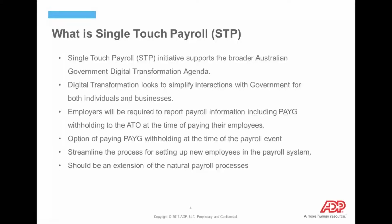So a couple of key elements just to think about in terms of Single Touch Payroll. It will be about reporting your employees' salary and wages to us and their PAYG withholding amounts to the ATO each time you pay your staff, whether that's weekly, fortnightly or monthly. There's also a process in there to actually report superannuation payments when you make your super payments on behalf of your staff to the ATO as well. And there's another element around employee commencement processes. So we're really looking to, again, leverage existing information to improve and streamline that process of bringing on new staff, and I'll talk a bit more about that in a little while.